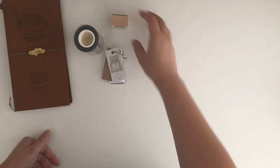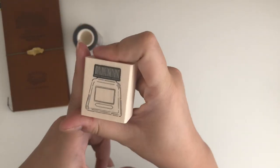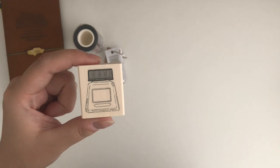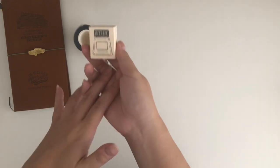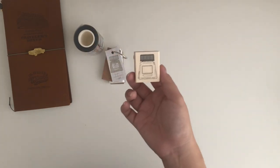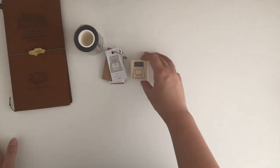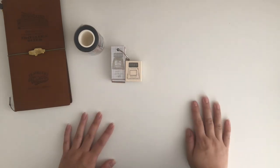So that's a favorite. But this one, this stamp, is also a favorite. This is by Beverly, made in Japan, and they have a few different bottle types, so depending on what you like, you can get the other ones as well. This is the one that I chose because I like the look, because it's more minimal, but I've been really liking using this for swatching. So yeah, that's one of my favorites this month as well.